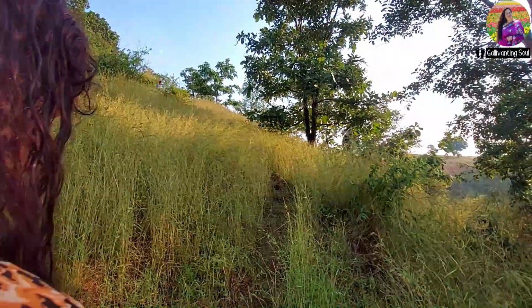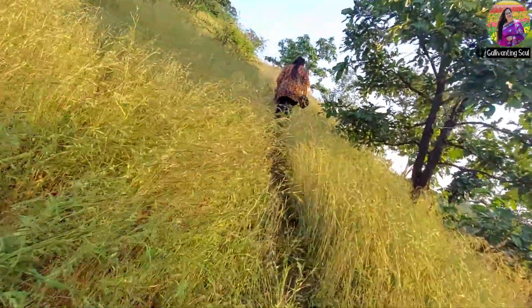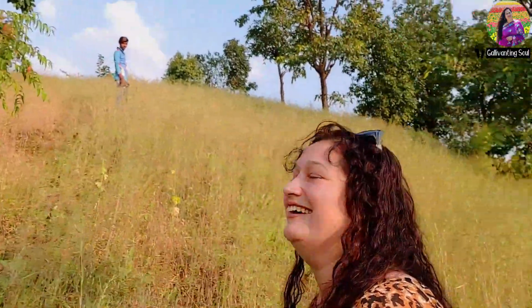Goes up there further. I still have to climb further up there. I am a little out of breath because it's a steep climb. Look at this. And that's one guide, and there's one more guiding me. Let's go on further. I did this trek just once. Excuse me if I'm out of breath. But let me just turn it around and show you how steep it is.